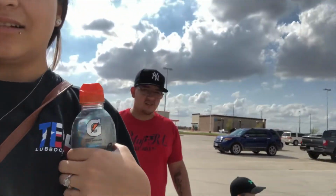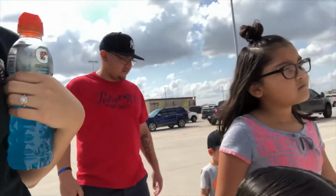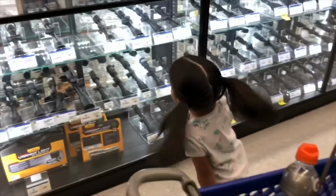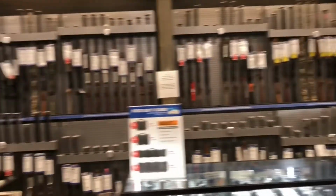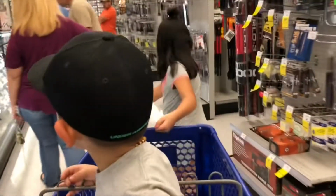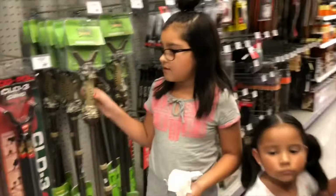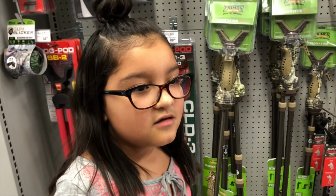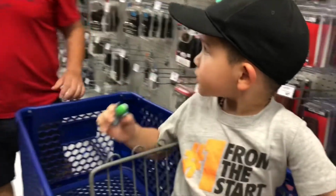We're at Academy now. Marcus needs to find some stuff for work. This is what our Sunday is filled with. Where are we? What are we looking at? Guns. Well, Daddy needs magazines for work. Magazines? Like a book? No, it's what holds the bullets. That's called a magazine. Yes, I need a rifle magazine for work. Two of them. Okay.